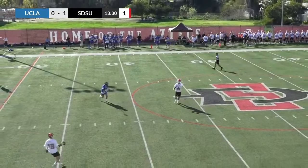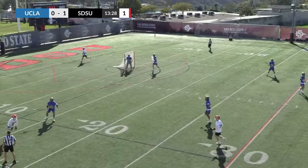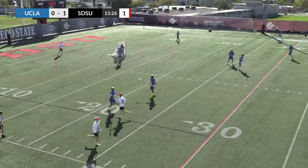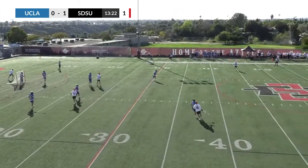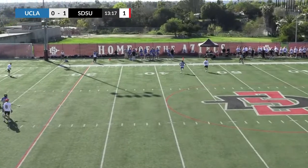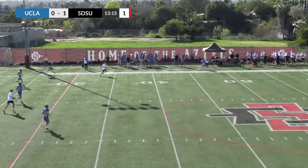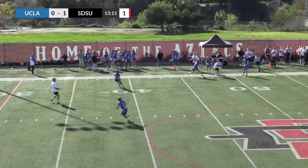That's a face-off violation there. You'll see the officials keep track of the face-off violations; on the third one in the same half, that team will be penalized. You'll see a penalty of 30 seconds. So 1-0 Aztecs in the early going here.